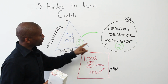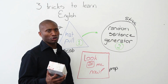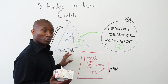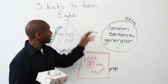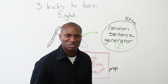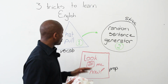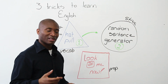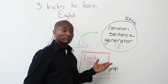I got the hat pull, and you'll see it goes to this one. This is really long. Random sentence generator. And it seems like it's really, really hard. I mean, this one we worked on vocabulary, right? Building our vocabulary, remembering our vocabulary. The second trick, the random sentence generator. I just had to say it twice because it sounds so nice. Well, random sentence. You can use this game to go to this game to make it more complicated, and complicated means difficult, you can just simply play it by itself.